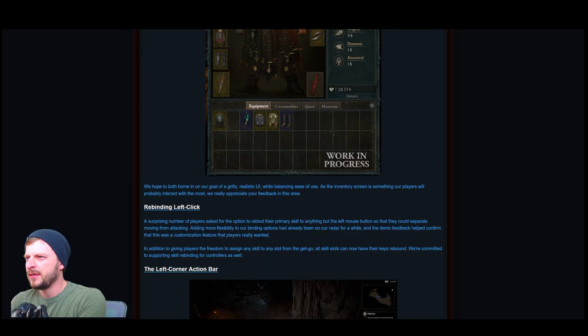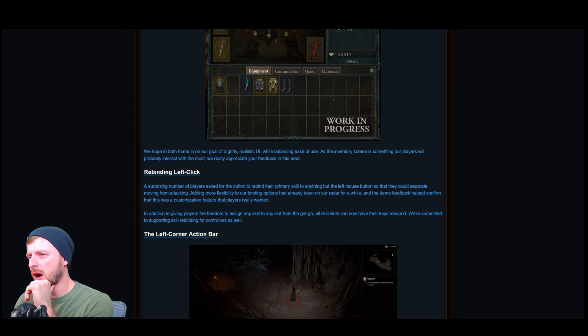Anyway, so equipment, consumables, quest, and materials. These are all little mini different tabs. I feel like that's a pretty small inventory as far as the amount of slots given. We hope to hone in on our goal of gritty, realistic UI while balancing ease of use, as the inventory screen is something our players will probably interact with the most. We really appreciate your feedback in this area.